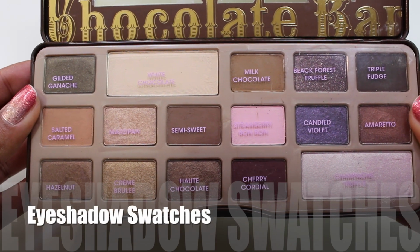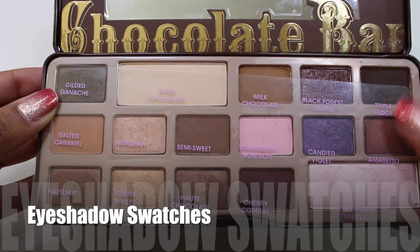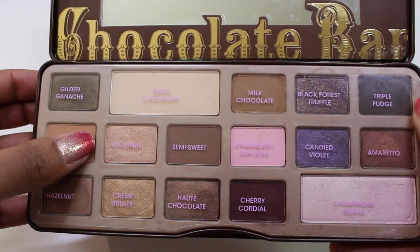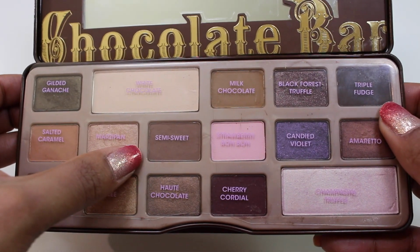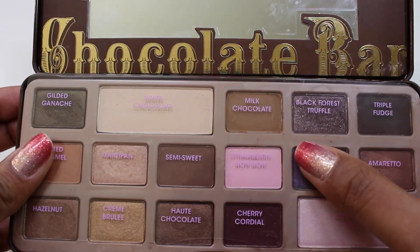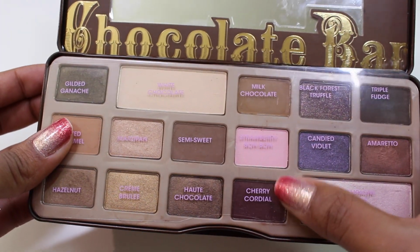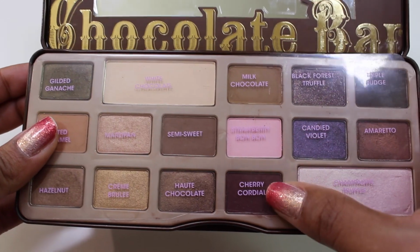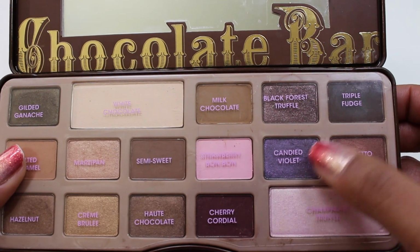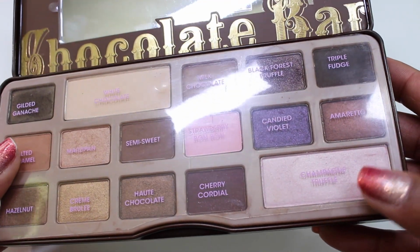So here's a look at the actual eyeshadows with the names lined up on that transparent sleeve. As you can see, this is Gilded Ganache, Salted Caramel, Hazelnut, White Chocolate, Marzipan, Crème Brulee, Semi-Sweet, Hot Chocolate, which I thought was a cute play on hot chocolate, Milk Chocolate. This one is Strawberry Bonbon, Cherry Cordial. If you're a bartender, you know what that is, or are you a liquor lover? Black Forest Truffle, Candied Violet, Triple Fudge, yum, Amaretto, again, a liquor lover, and Champagne Truffle.